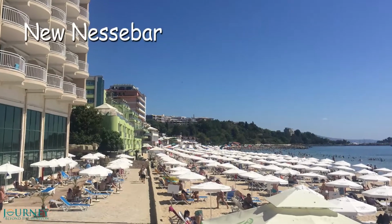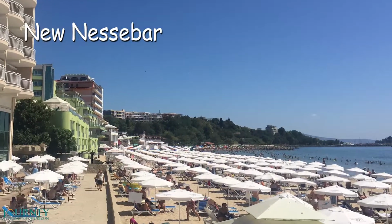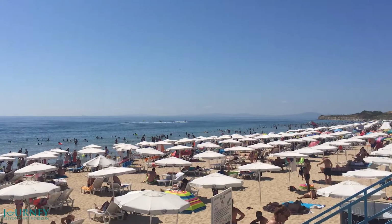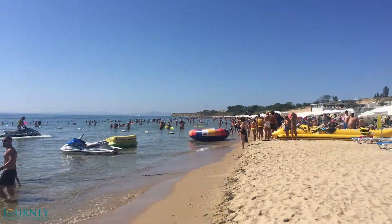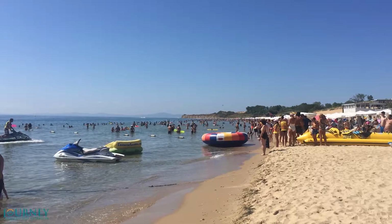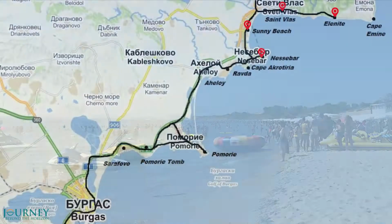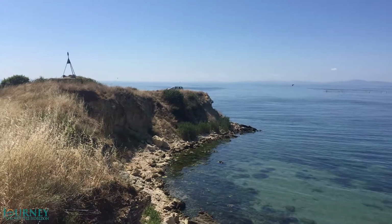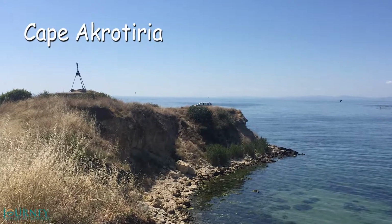We're back to the mainland, to the new part of Nesebar. Here we can see one of the most beautiful beaches in Bulgaria. The beach ends at Cape Akrotiri, a beautiful place with nice panoramic views and shallow waters.